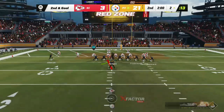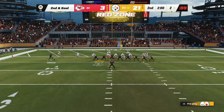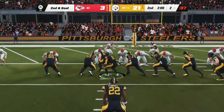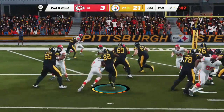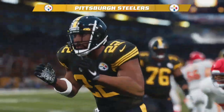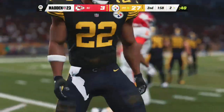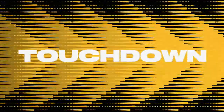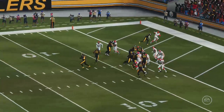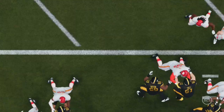Second and goal, and they will try again from the 2-yard line. They'll try and run with Harris. And he's in. Touchdown, Steelers. Najee Harris on his way to a historic performance, 4 first-half touchdowns. And the Steelers are able to add on to their first-half lead.